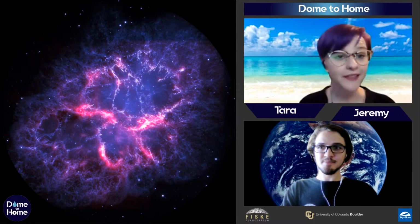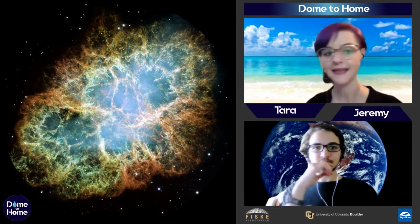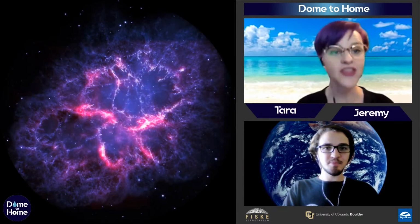Now, the important thing about these clouds is that's what other stars and eventually planets and asteroids and comets and all of that stuff are made out of. So all of that hydrogen and oxygen could combine into water, and it could be incorporated into all of the other things that are forming from these clouds.